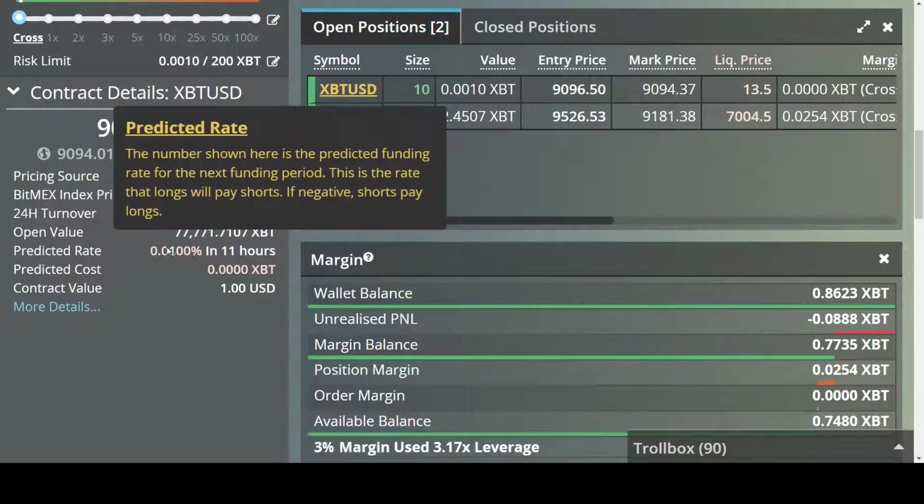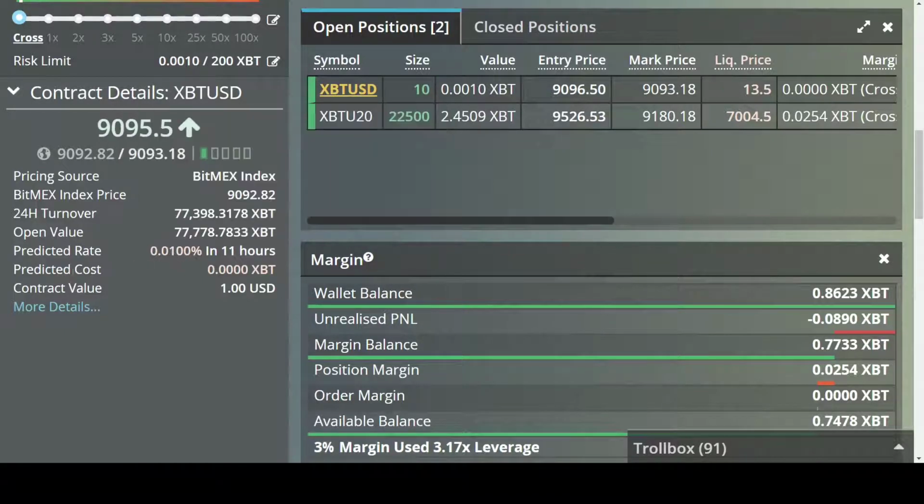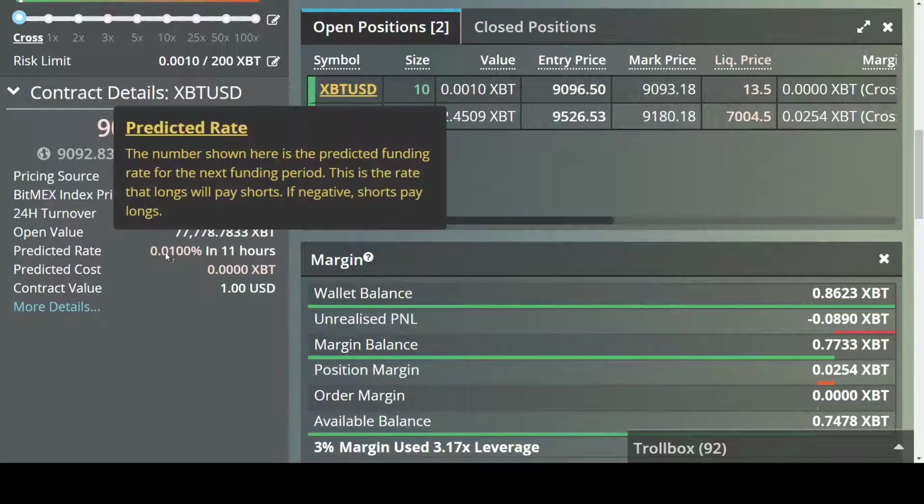Now, at the moment, it says funding rate 0.01%, and it tells us that this is the rate that longs have to pay shorts. A long is someone betting the price will go up, and a short is someone betting the price will go down. Now, I am long. That means I'll have to pay the shorts some money. That's why this number is a slight bit red. Now, the predicted cost I'll have to pay is zero, because $10 is a very small amount. So 0.01% of $10 is even smaller.